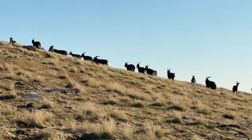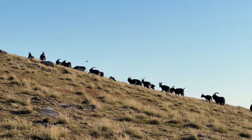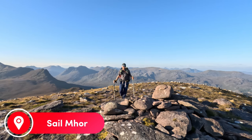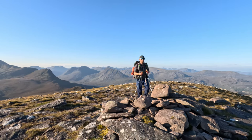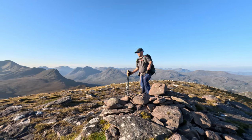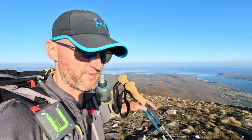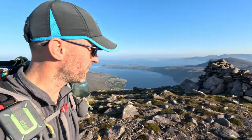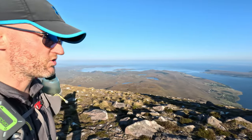Just approaching the summit here, and there's a large herd of feral goat. There's two cairns on this top. One is a lot bigger, but there's a bit of a dip, so I think the first one there was the true summit. You can just see here, there's a bit of a shelter stroke cairn, which I'll visit as well, just to make sure.